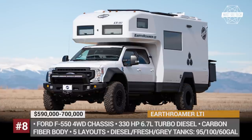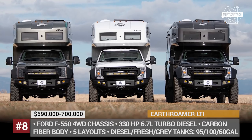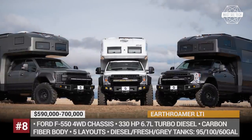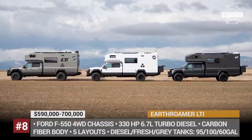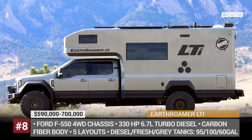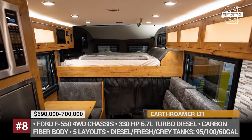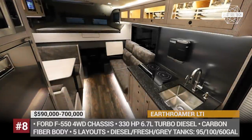Earthroamer LTI. When it comes to expedition vehicles, Earthroamer is undoubtedly one of the most recognizable names on the market, putting over 250 luxury motorhomes on the roads in 20 years of its existence. In early 2020, the company presented its first carbon fiber-bodied camper named LTI. The model combines features of the LTS and HD trucks, comes sitting on a Ford F550 four-wheel drive chassis, and is built using a vacuum infusion process that binds two carbon fiber skins to the structural foam center. This makes the LTI stronger and more durable while ensuring a relatively low weight.